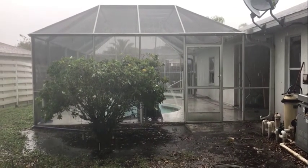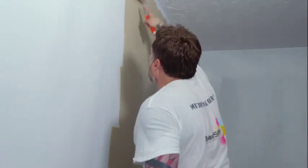Got a storm bearing down on us. It shouldn't be a problem. We'll see what happens. I mean, the storms move pretty quick.